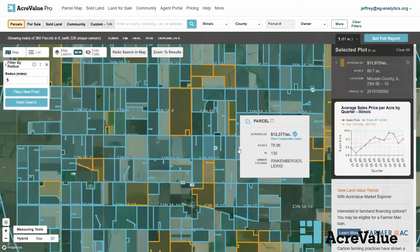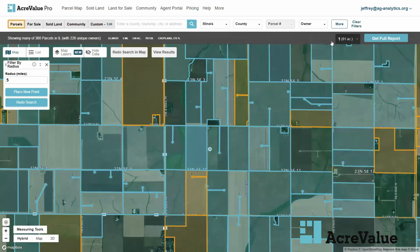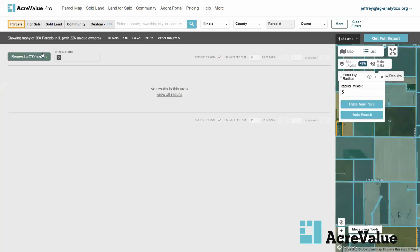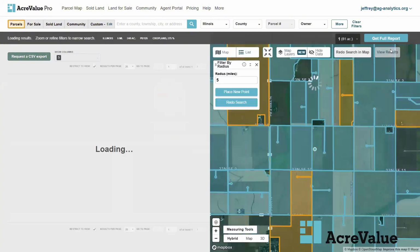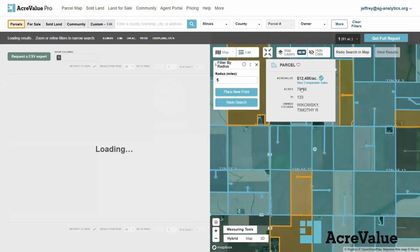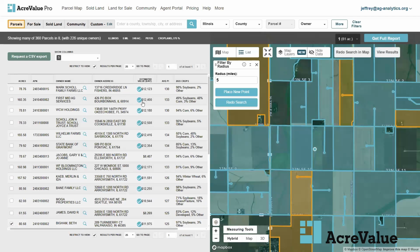And what that's going to do is allow me to look at each of these properties and not only see them for where they are on the map, but I can also then see the landowners for each of them as well. So let's take a look at this list here. It's going to populate the information from these properties, which are on my map now, and show them in my list here on the side. And so this is one-to-one. Each property on my map is going to show up on my list.